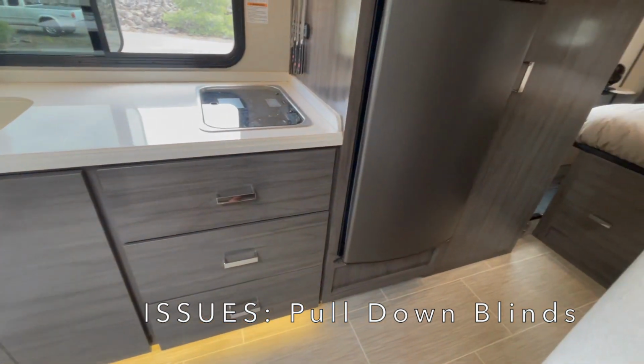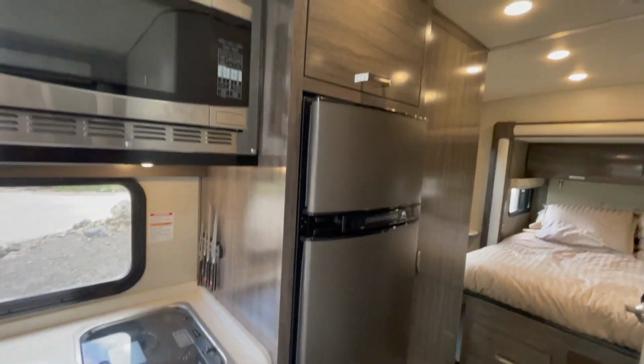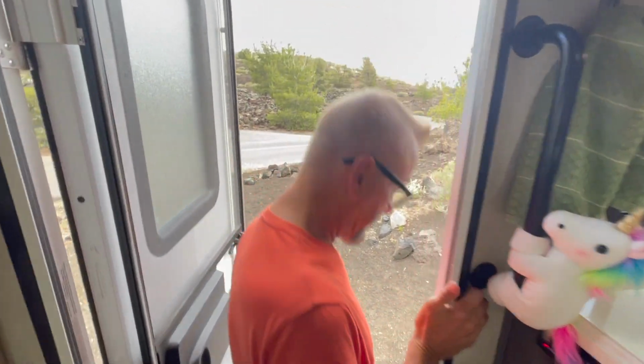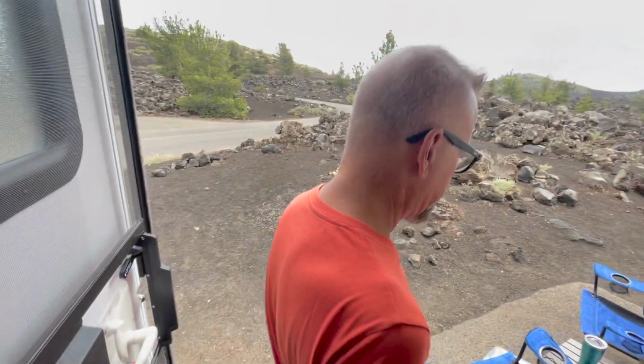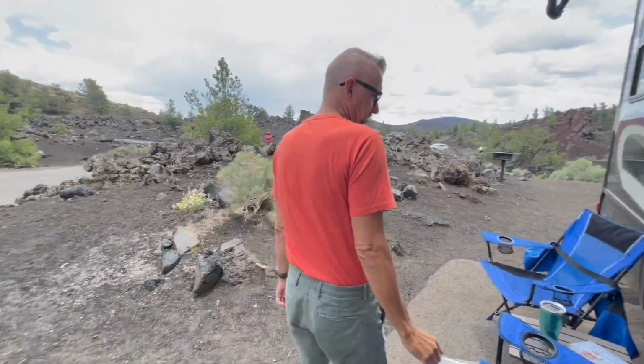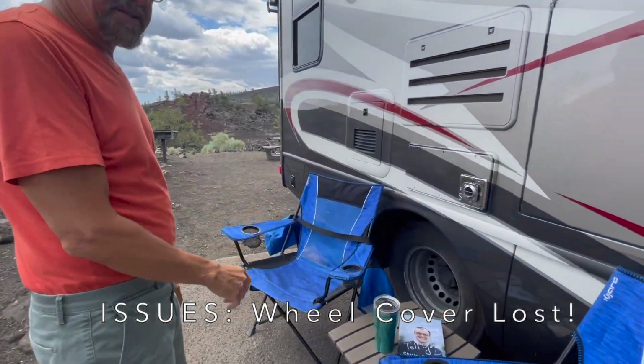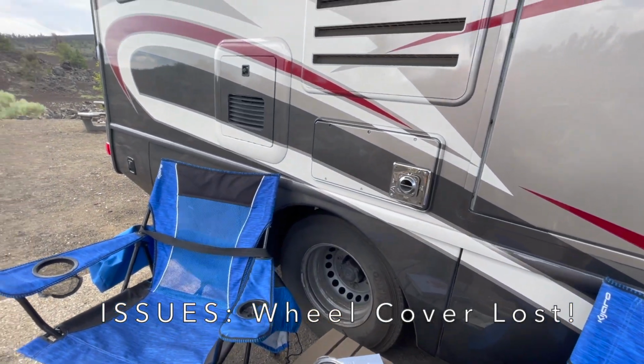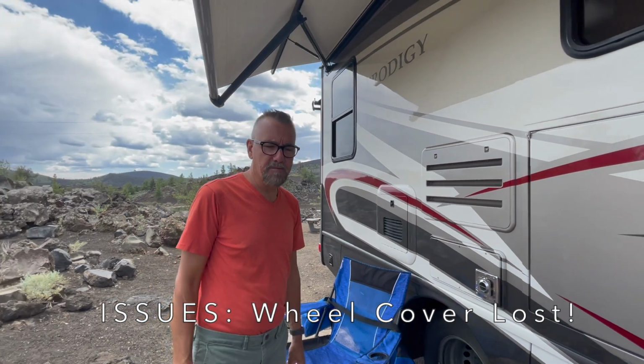And then if you come outside, I'll show you the last thing that we've had as an issue, and that is our wheel cover, which actually flew off when we were driving down the highway yesterday. So it's somewhere in Idaho. And this is the wheel liner. But besides that, so far so good. We've been really happy with it.